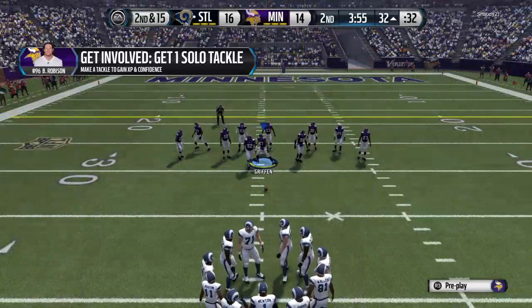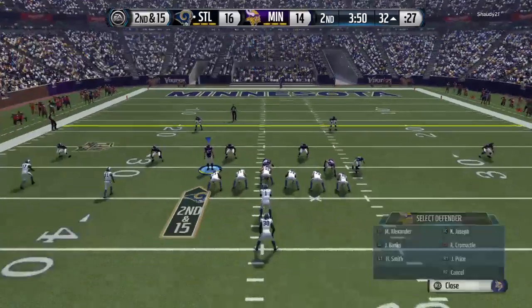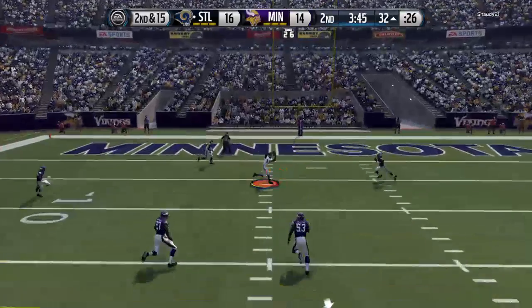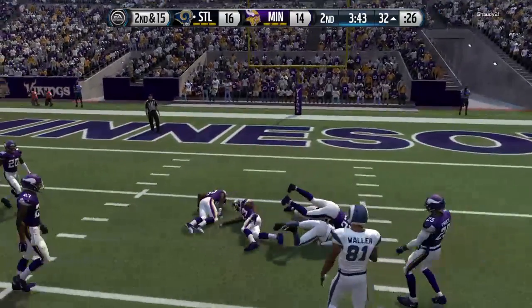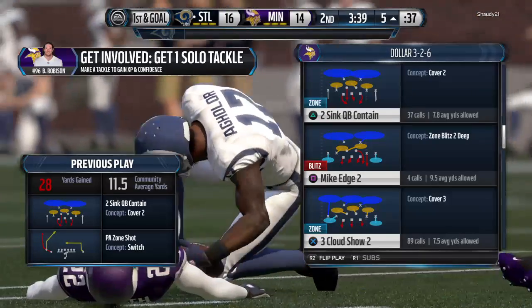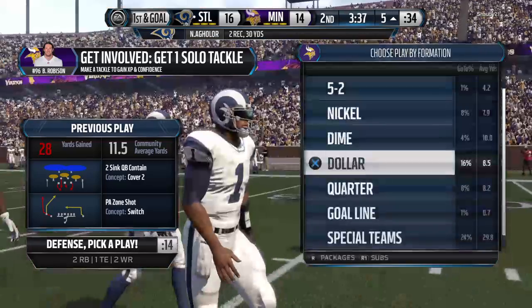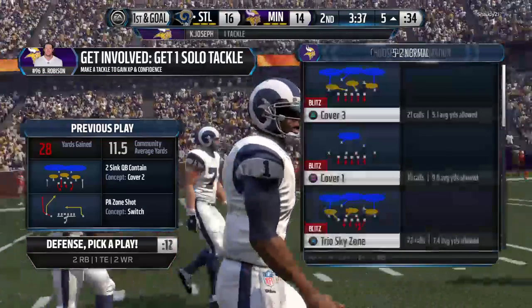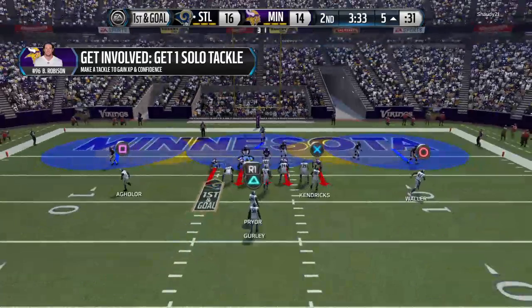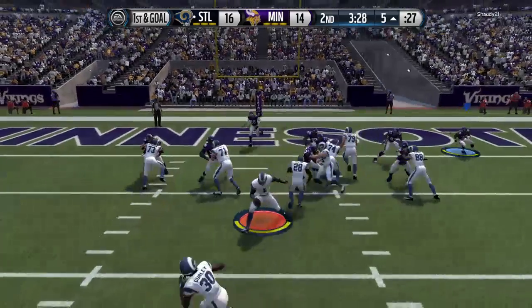The line of scrimmage, the 32-yard line. Second and long. Has the reception all alone. The Rams moving inside the 20 and the red zone. Last week, they just feasted on that part of the field. First and goal from the 5.